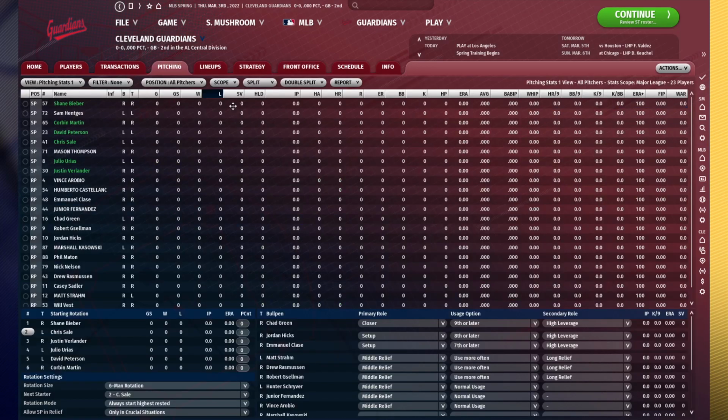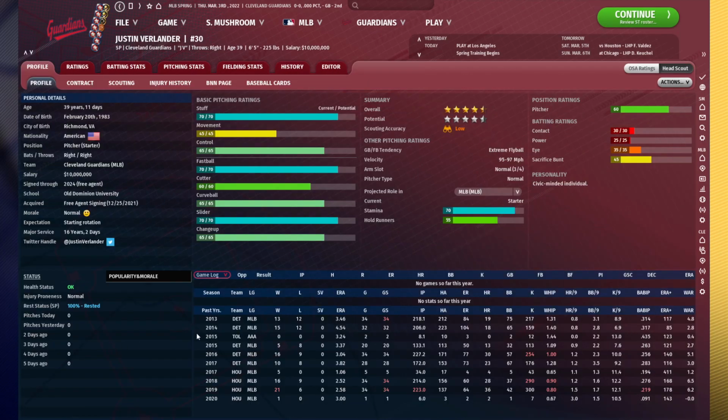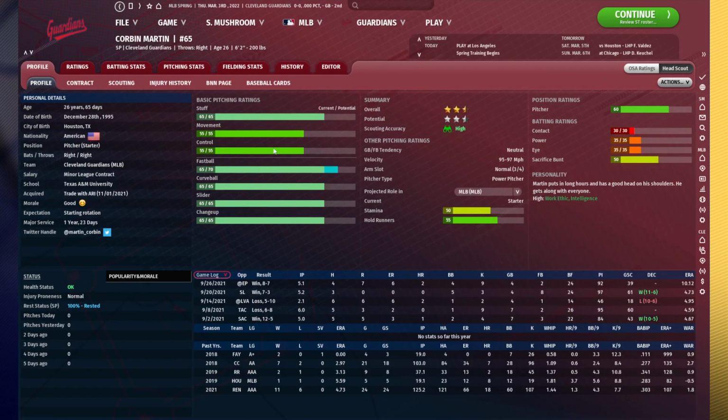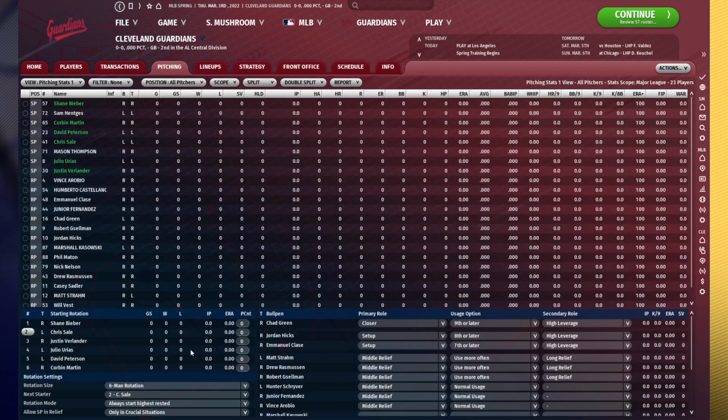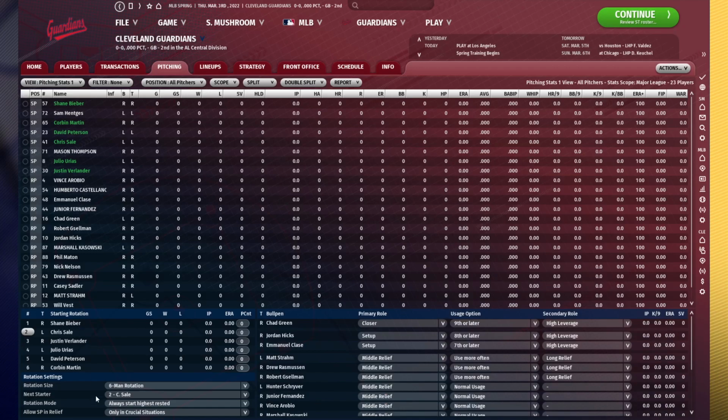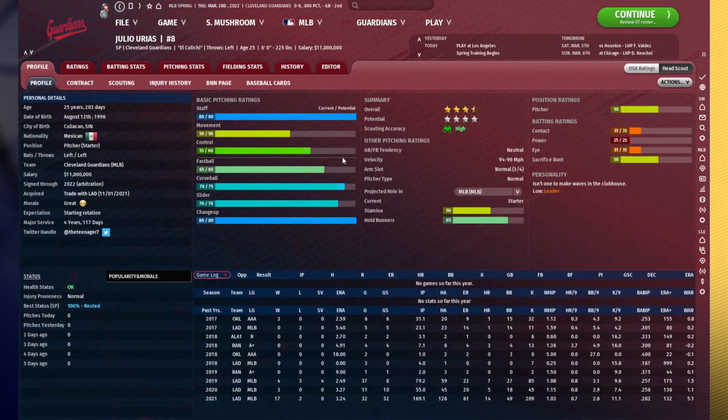And we're definitely going to look to do things like trade Justin Verlander midseason for prospects because, again, Corbin Martin, he's pretty much fully developed. He's coming up as soon as we possibly can find room for him. He's probably going to be in the minors just for getting him some more opportunities to develop, because we just don't have room on the roster or in the rotation for him at the moment. We might also look to deal Julio Urias. If he is not dealt midseason, he is going to be dealt in the offseason. I'm going to say it right now.